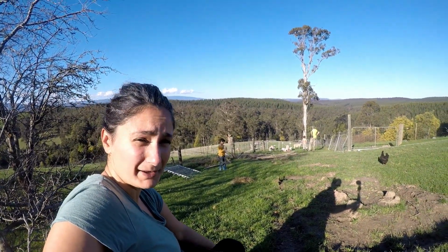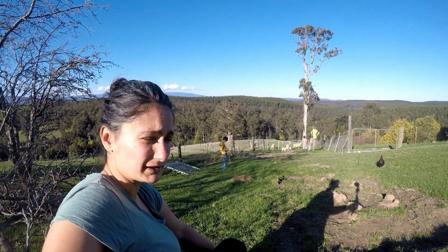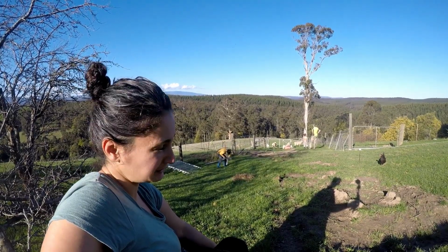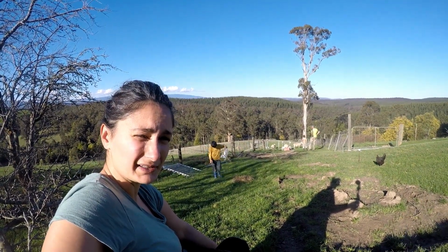Our neighbour gave us some bloat medication, so we're giving that, and I'm giving bicarb as well, which are all remedies for acidosis. Yeah, hopefully it works. Don't want to lose another girl.